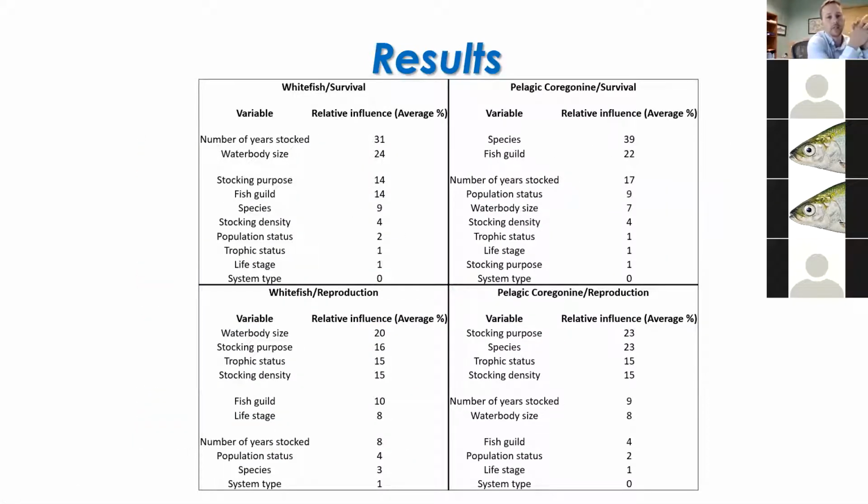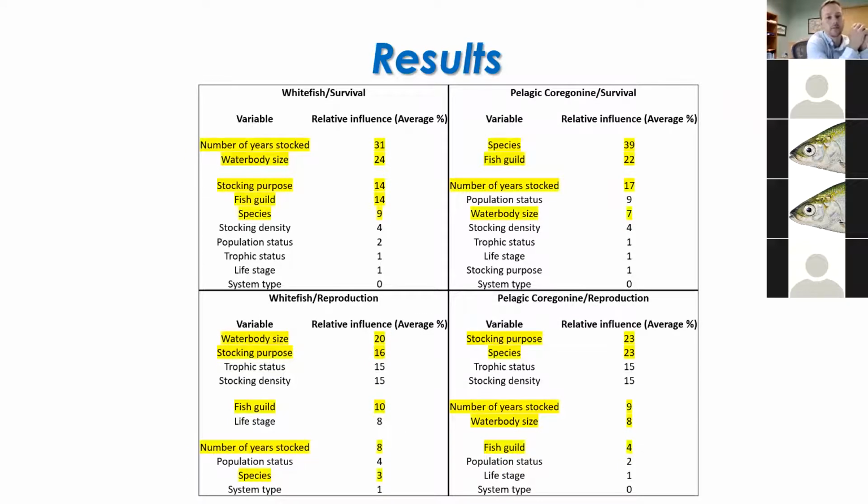So here we have the relative influence of all of our predictor variables across the 4 model iterations. And so originally our goal was to identify a suite of predictors that was impactful across all 4 iterations. And in fact, we did see that 5 emerged that were either highly or moderately impactful across our 4 iterations. So on the left here, you see a brief description of the variable as well as its relative influence as a percentage. So both number of years stocked and lake size were highly or moderately influential across all 4 model iterations. Stocking purpose, thermal guild, and species were either highly or moderately influential across 3 of the 4 model iterations.